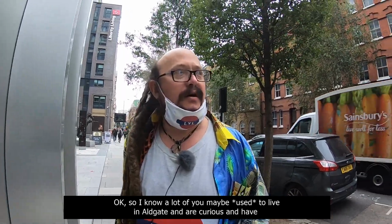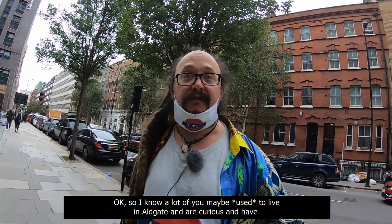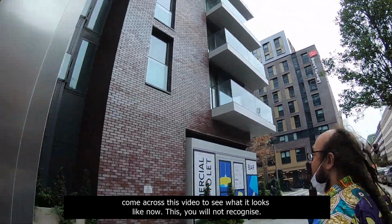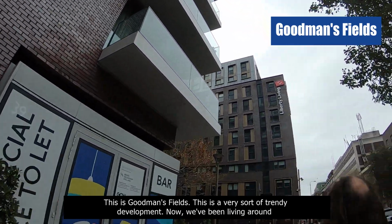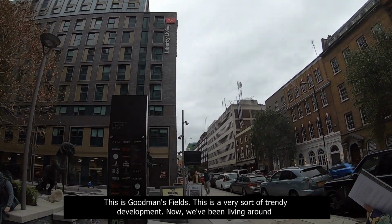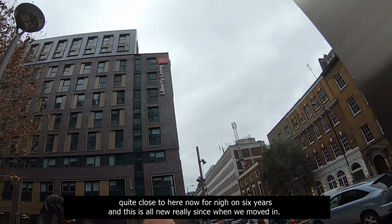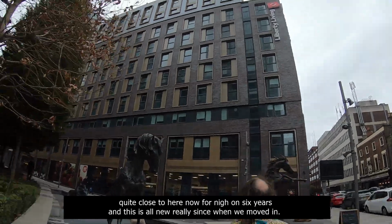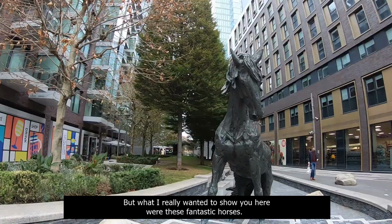Okay, so I know a lot of you maybe used to live in Aldgate and are curious and have come across this video to see what it looks like now. This you will not recognise. This is Goodman's Fields. This is a very trendy development. Now we've been living quite close to here for nigh on 6 years, and this is all new really since when we moved in. But what I really wanted to show you here were these fantastic horses.